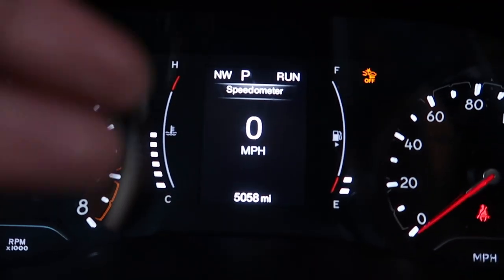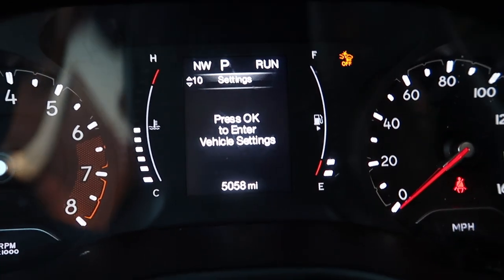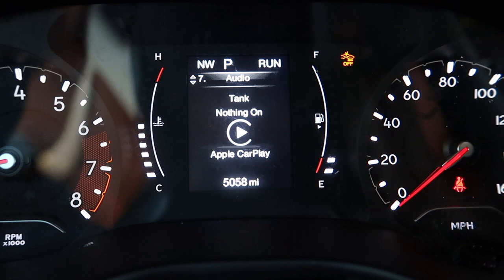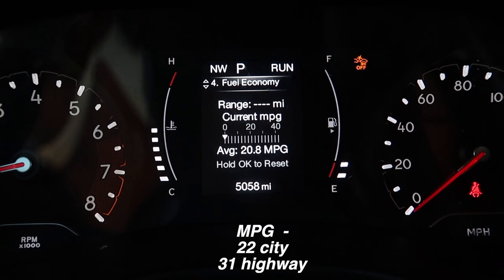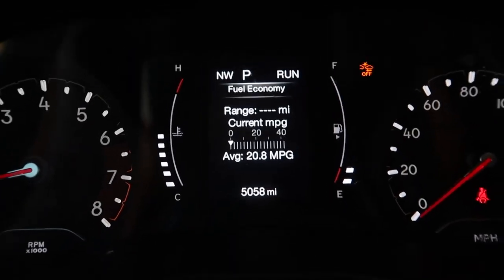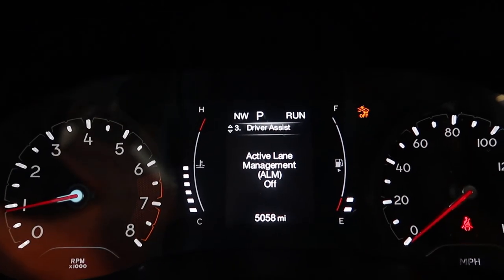So some of the features right here: you got the digital speedometer, then you have your vehicle settings, screen setup, stored messages, audio, start stop. You have the trip stuff. You have fuel coming in, which y'all see, I'm finna go get gas. I just honestly didn't feel like stopping at a gas station before coming. Driver assist.